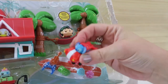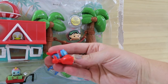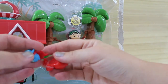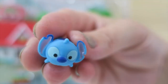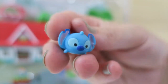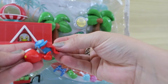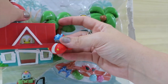We absolutely love the breakfast at Ohana at Disney World. So Stitch is in his little car, and you can see that he's got a little superhero cape on. I love it. Look at how cute that is. This cape is removable as well. So there is Stitch up close and personal, and he's one of the smaller Tsum Tsums. You can put his little cape on as well, which I love, that they have the accessories to accessorize them.